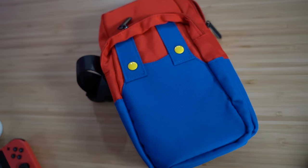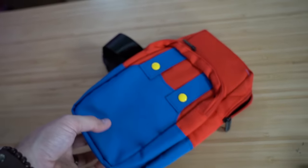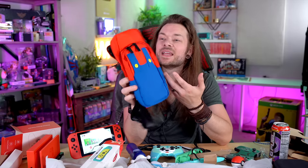Yeah, I don't know what I was thinking. It's a Mario backpack for your Switch. Why did I think this was weird? I'm pretty sure I showed Kim my Amazon checkout before I hit order, and even Kim said, that's just a backpack. I was like, yeah, but it's Mario. It's like you're wearing Mario's overalls, which I'm now realizing, why would that be on Mario's back? It's kind of nice though, it's quality, it smells nice.